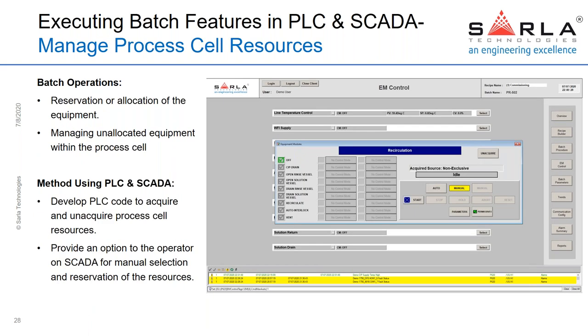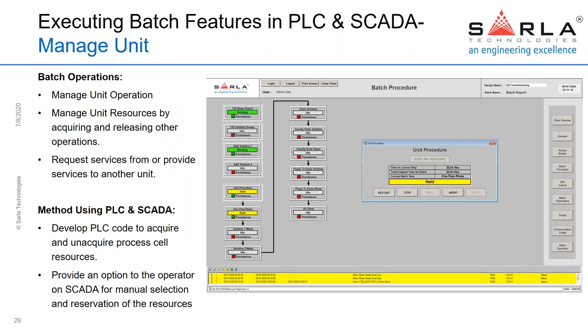Moving forward, managing process cell resources, like reservation and allocation of equipment or equipment modules, can be done using the SCADA application. We can develop the PLC code to acquire and unacquire process cells, or we can provide the options to the operator to unacquire or acquire the system. So that can be done within the process cell. Allocating resources, along with obtaining the scheduling information from production planning, is one of the important aspects. That can be done using some SCADA scripting or a PLC interface to obtain the data from the MES or other domains. That is possible in this SCADA configuration using the PLC and the SCADA application.